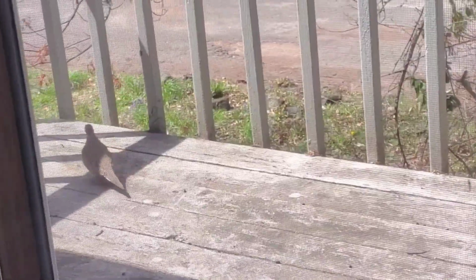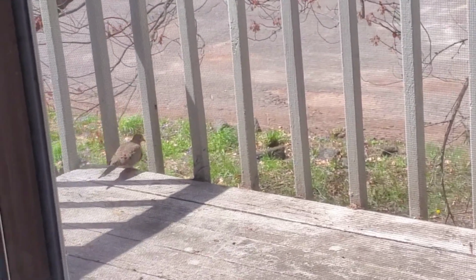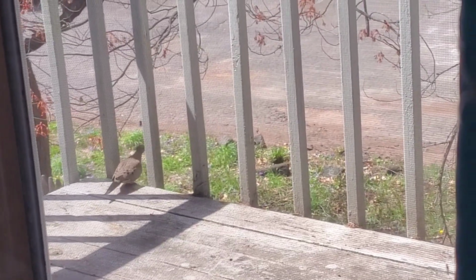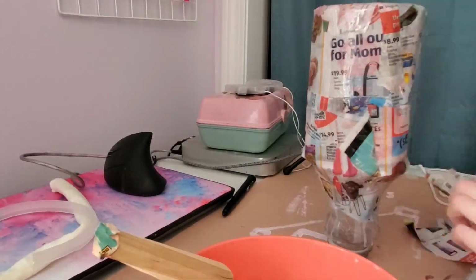And I loved him. What do you feed pigeons? Because I want him to come back. I've only seen him once, but I want him to come back, and I want us to be friends because I love him. And look, there's Strudel. Look at the pigeon. Okay, anyway.